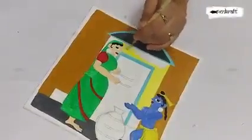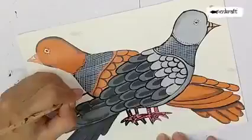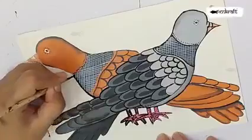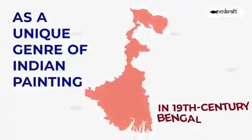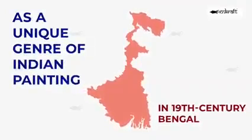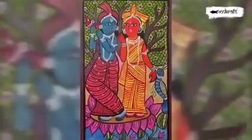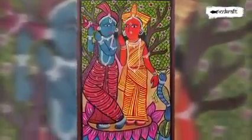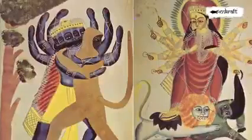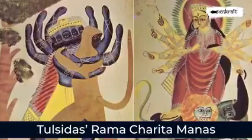Kalighat painting, characterized by its bright colors and bold outlines, evolved as a unique genre of Indian painting in 19th century Bengal. Done on cloth or pattas, they depicted conventional images of gods and goddesses and scenes from epics such as Tulsidas' Ramacharitamanas.